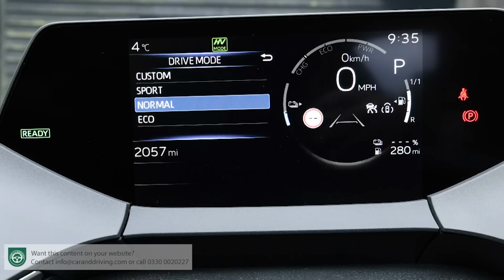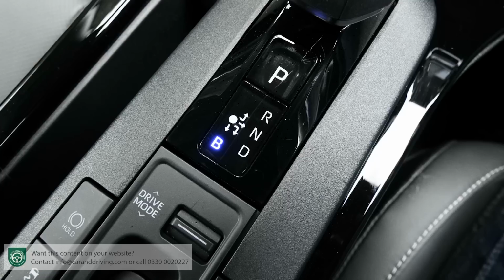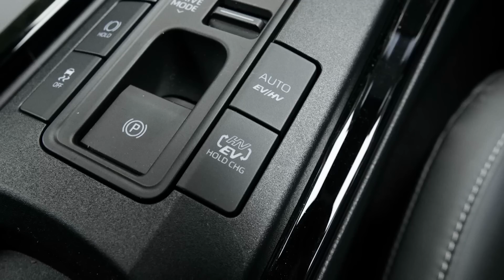But there are sport, normal and eco drive modes, plus a custom setting. But no paddle shifters for brake regeneration. Just Toyota's usual extra B gear shift option that'll maximise regenerative braking and extend your EV range. On top of that, there are buttons between the seats that force the car into either its hybrid or full electric powertrain settings.